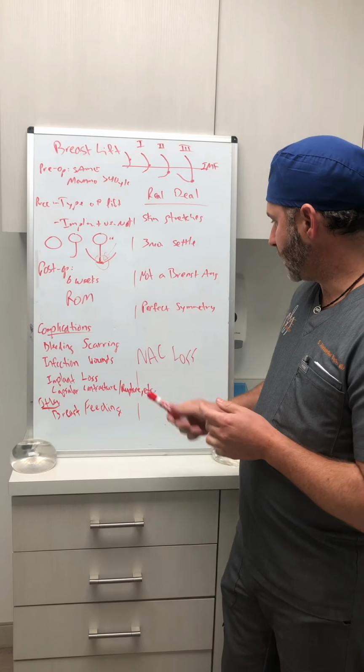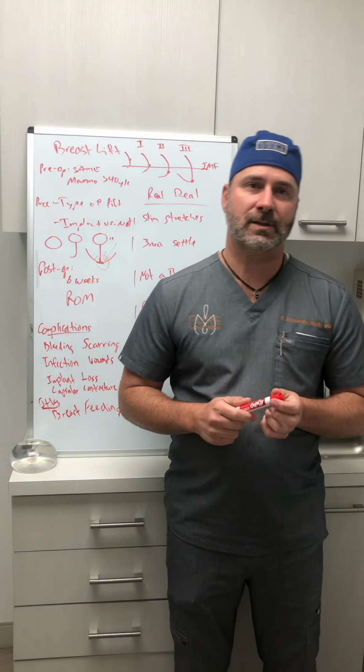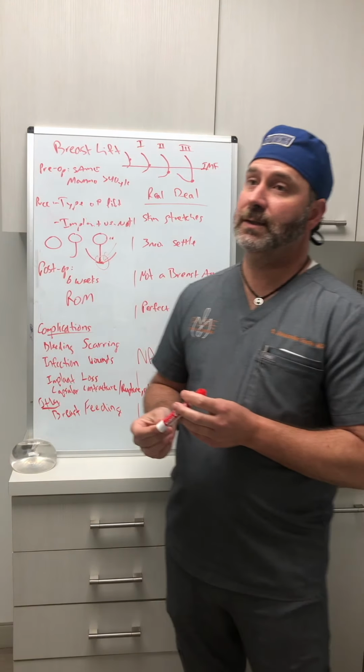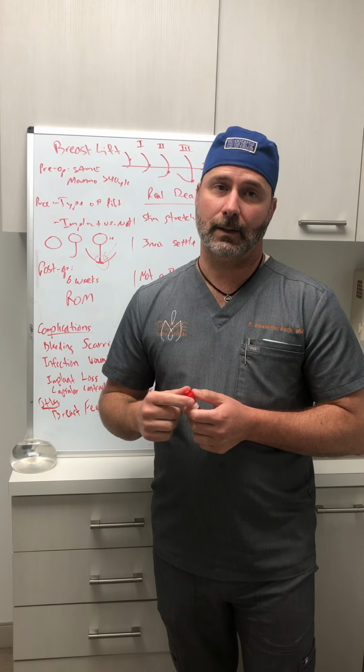All right, so we talked about NAC loss. That's the most feared complication of any aggressive lift, and that's why you don't want a surgeon who's going to be too aggressive and put that nipple in danger. You want a surgeon that's going to be vigilant, and if they spot a problem, whether it's in the OR or right after the OR, they can fix the problem quickly.